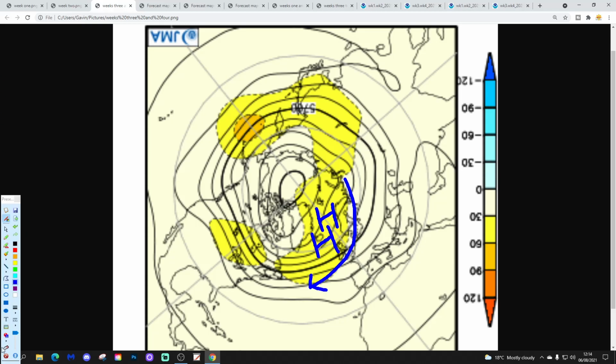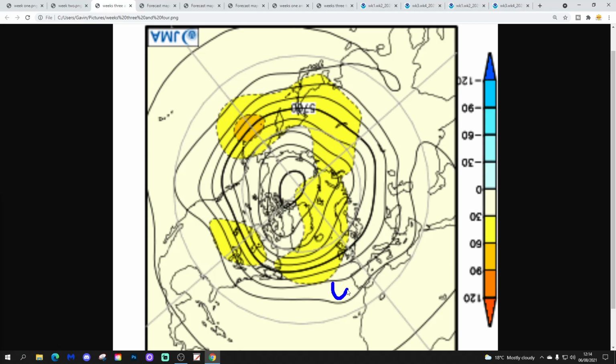What we do have to watch out for with this is that we don't start getting low pressure coming underneath this area of high pressure, which we could do. I mean, there's no visible area of low pressure on that map in the northern hemisphere, but obviously there's got to be low pressure somewhere. If you've got high pressure, then you will have corresponding areas of low pressure. So where are the low pressures?